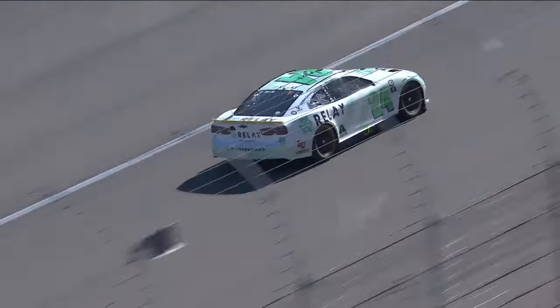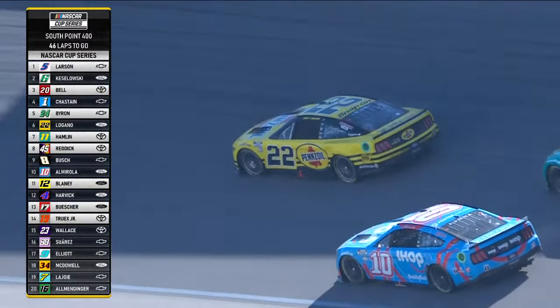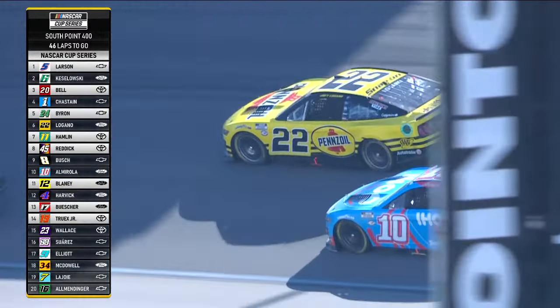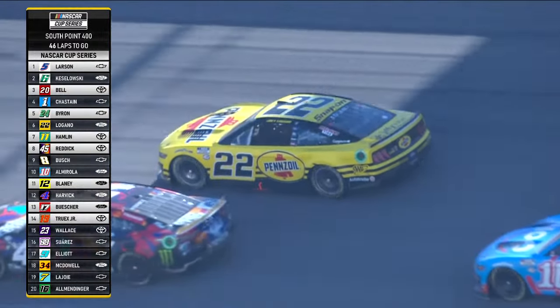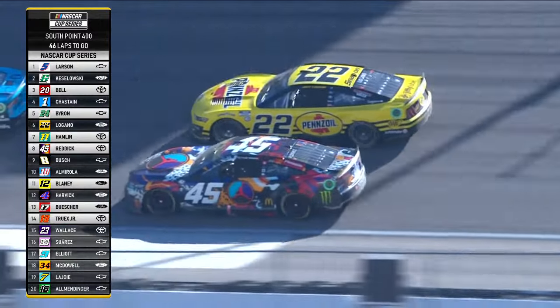Well, Marty, Joey Logano having a very solid day, running in the sixth position currently. And Paul Wolfe told me they historically have been so good at this racetrack, so their expectations are high despite not being great on intermediate tracks this year. They brought a similar setup to what they won with last year. First half of the race, Dave, they were tight. Now they're trending to the loose side.